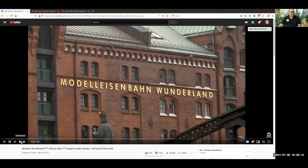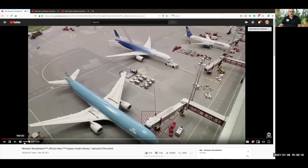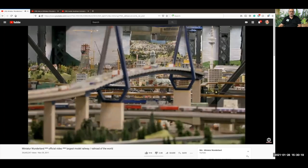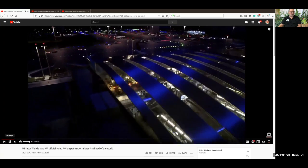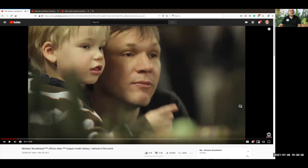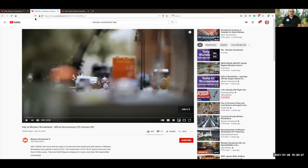A mammoth miniature project. It took 500,000 working hours to create this incredible miniature world on 1,300 square meters. The city's most popular. And they've added a new section. Wonderland.